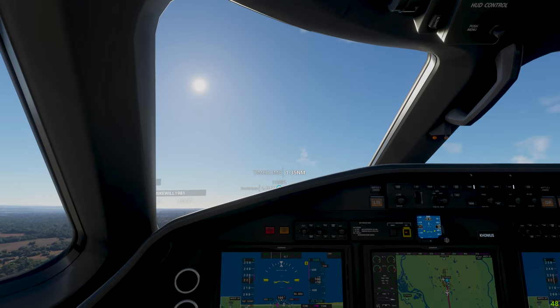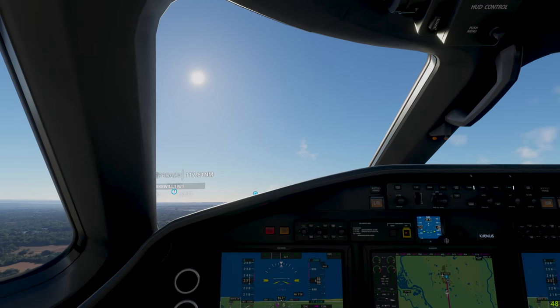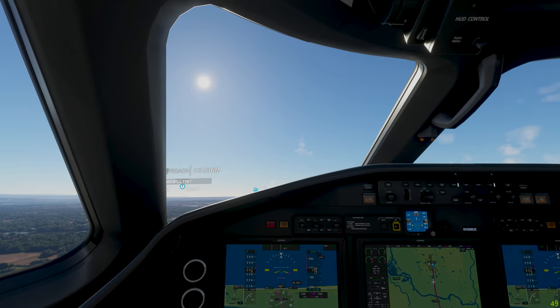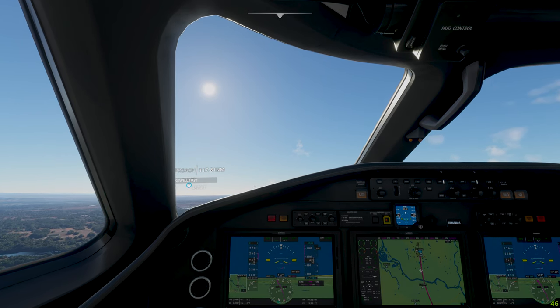KA-513, continue for self-departure. Redding Tower, KA-513, continue for self-departure. KA-513, leaving my airspace, frequency change approved.